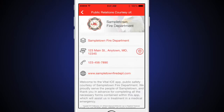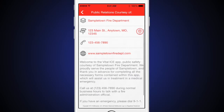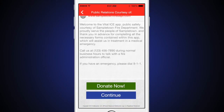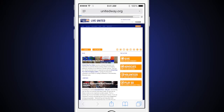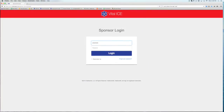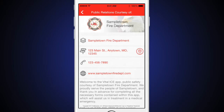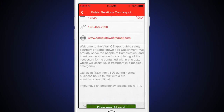A customized welcome screen with your client's logo, contact information, website hyperlink, and personal message to the app user is shown. If your client receives donations or endorses a particular charity, we can enable a donation button that directs the user to a specified address to make an online donation. The content of the welcome screen can be managed by you or your client at any time by logging into our secure web portal. A banner at the top of the main screen hyperlinks back to the welcome screen, making your client's information always close at hand.